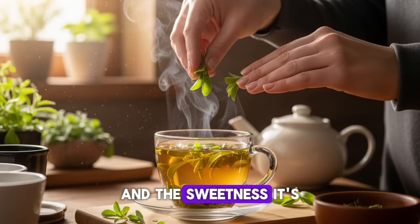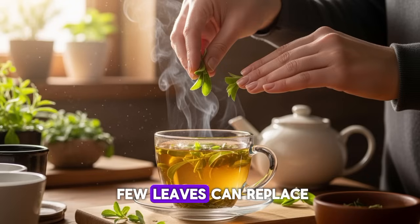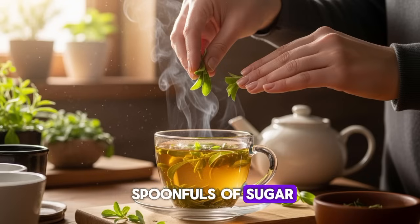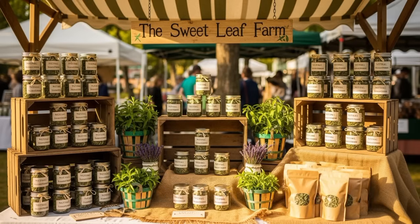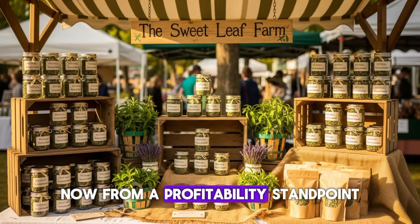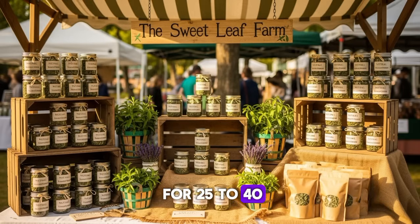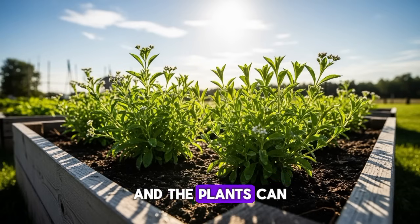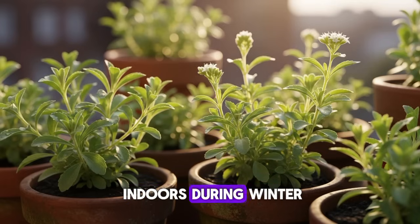And the sweetness? It's up to 200 times stronger than sugar. That means just a few leaves can replace spoonfuls of sugar, making it perfect for anyone trying to live healthier. Now, from a profitability standpoint, stevia is a quiet winner. Dried stevia leaves sell for $25 to $40 per pound, and the plants can be harvested several times a year in warm regions or grown in pots indoors during winter.